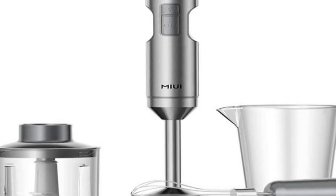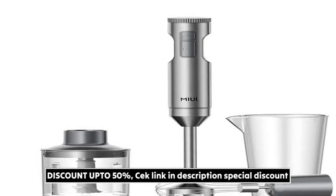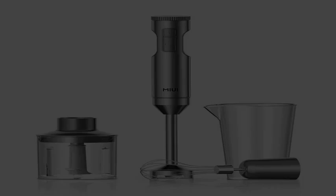And the best part? The price. For something that looks and feels this premium, it's surprisingly affordable. I was blown away by how well priced it is without compromising on quality. Deals like this are hard to come by.